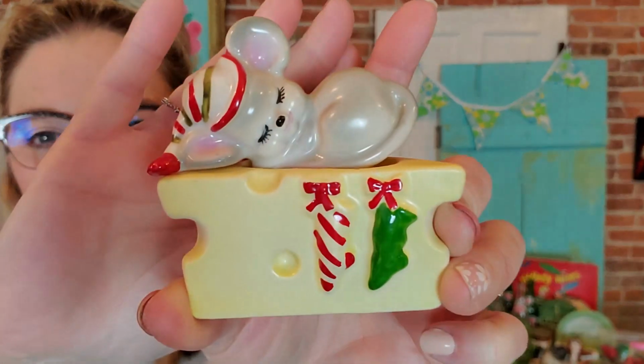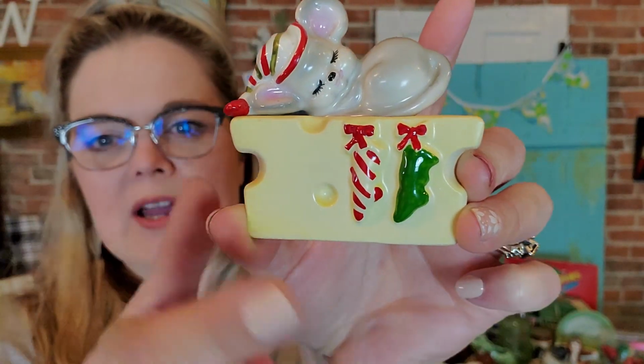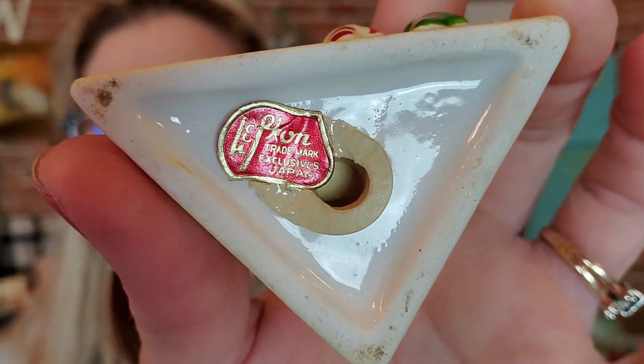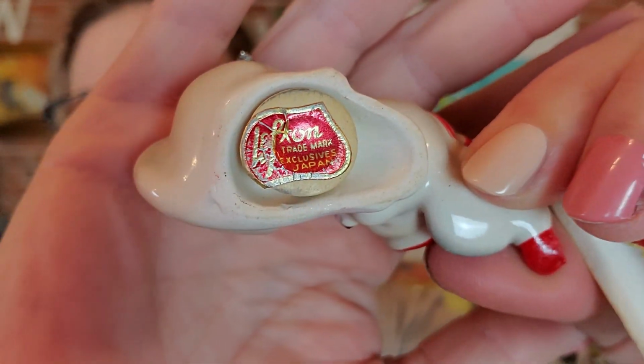This next one is super cute. It's Christmassy and it's fabulous and I love it. And it's Lefton. It's the little mouse sleeping on its little cheese wedge with the stockings were hung by the cheese wedge with care. It is Lefton Japan, as you can see on the bottom. The Lefton Japan sticker is on the little mouse's bottom as well.